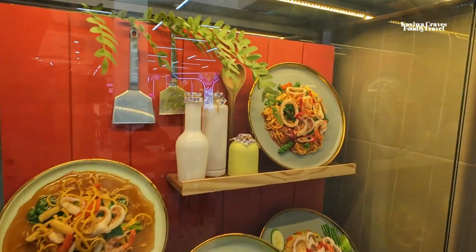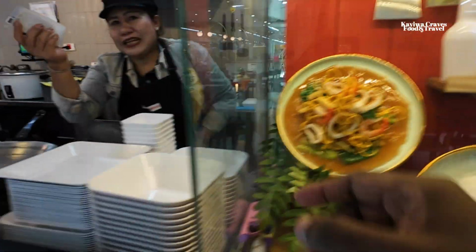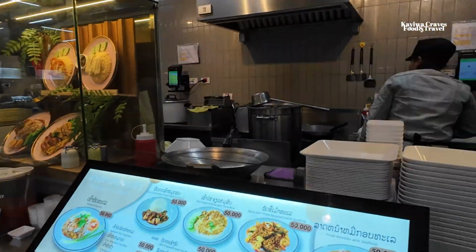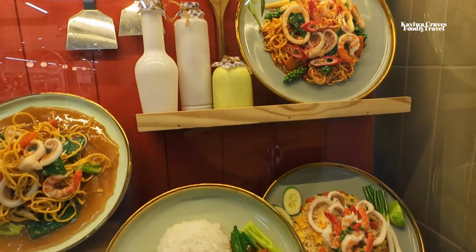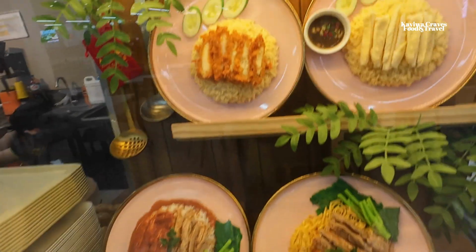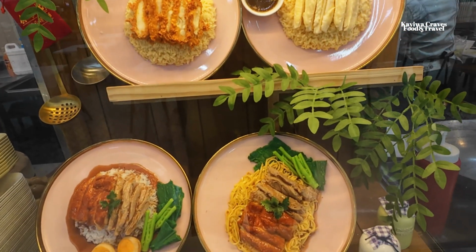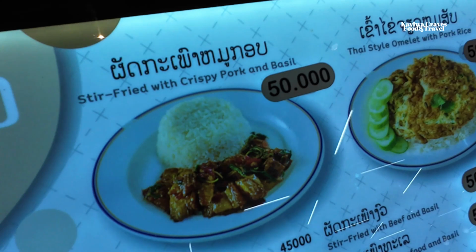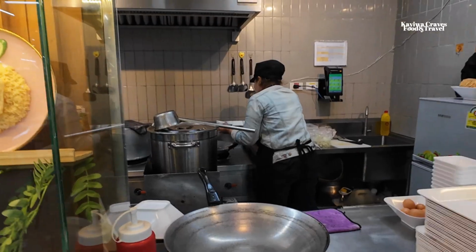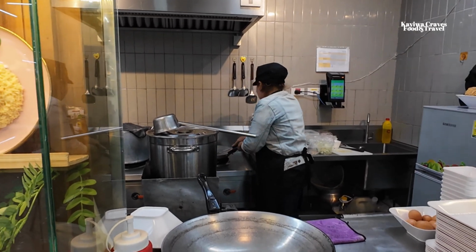I appreciate the fact that they take the time to display the foods in this manner. You could actually see from this. $50,000, convert that to local currency right there. Let's find something to drink.